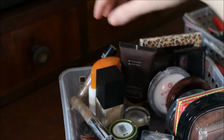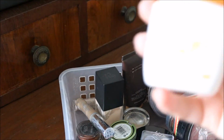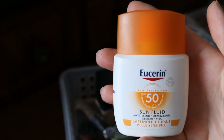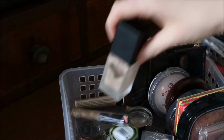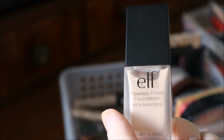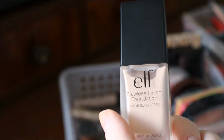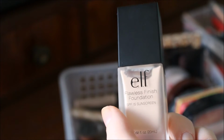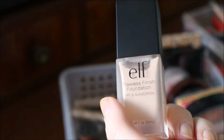We have my current sun protection for my face. This is gonna stay in. Then we also have two foundations right now. We have the e.l.f. Flawless Finish Foundation in Porcelain. I'm going to keep this in because I'm trying to use this one up for the Project 10 Pan plus No Buy. That is a collab with Mary and Marilyn.